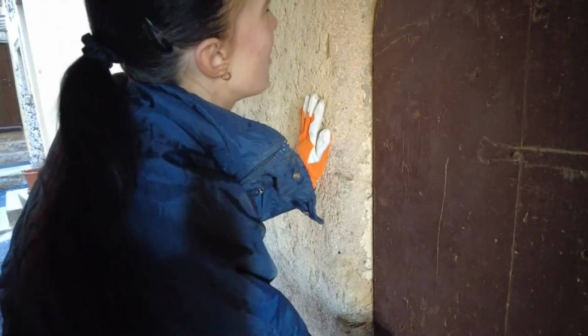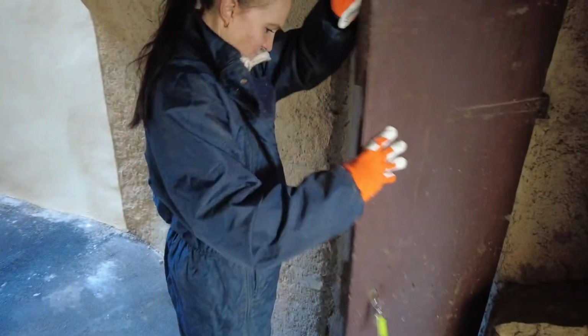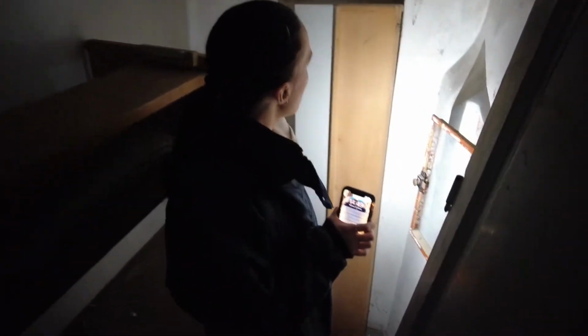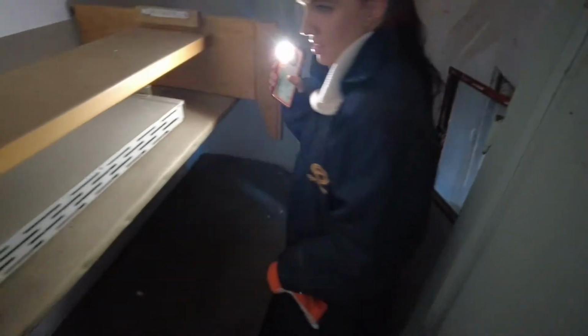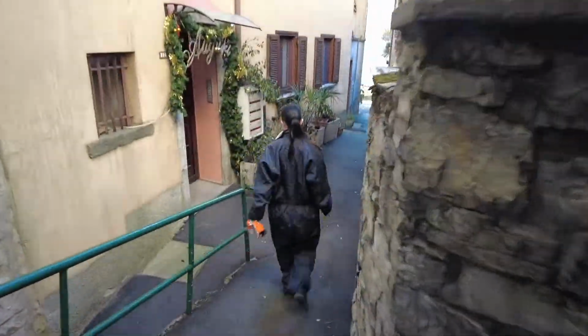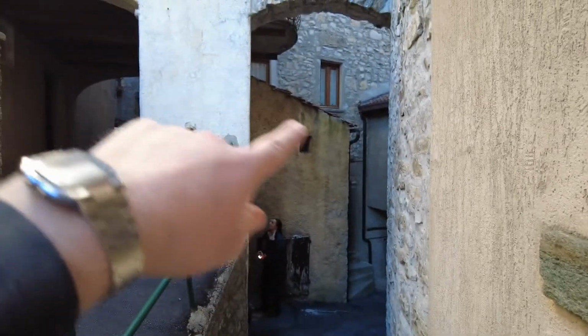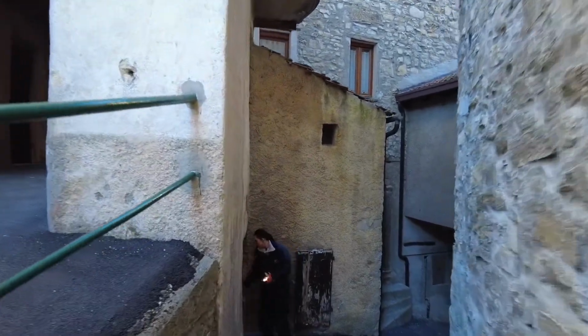No way. No way. There you go. Oh, look at that. To the door. Stuck. Whoa, more doors. That's quite a small space there. Yeah, and a little window. It's very small, but it's pretty cool. Oh, okay. So this is all ours? Yeah, I think this is the back.